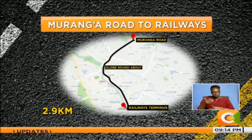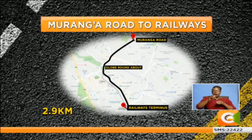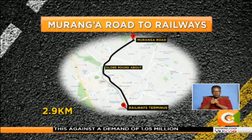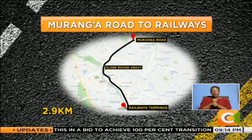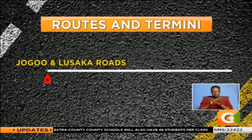Now please note, this entire distance, correct me if I'm wrong, because I know Ngara very well, there are no pedestrian footpaths. So you're passing by what was the Kahama Hotel, you go down the road under the bridge at the big roundabout, you pass the exit that goes to Kirinyaga Road, you go up the road and all the way to the railways terminus. It's about 2.9 kilometers. That's the walk you'd be doing. So imagine if you were working on the other side of town and you live towards Limuru, Kabete, Waiyaki Way, Kangemi.